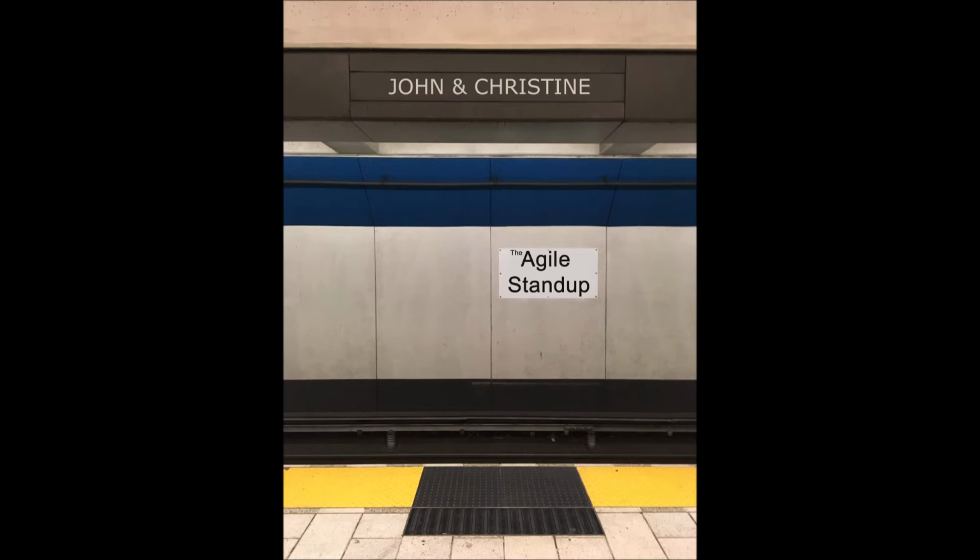I think now we have a bumper sticker. They're devs. They're developers.